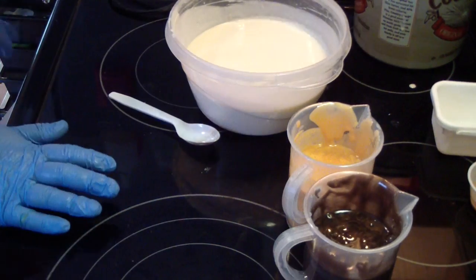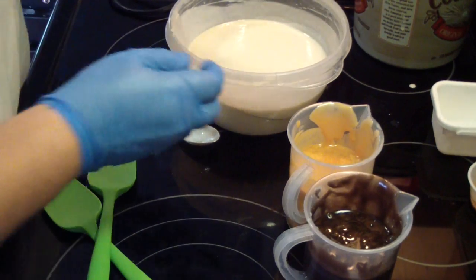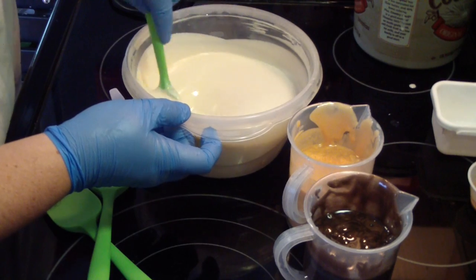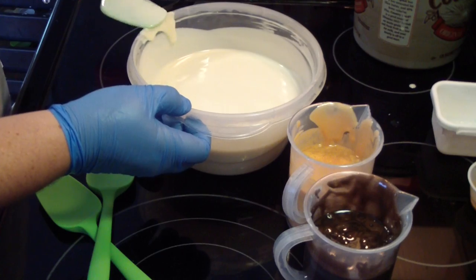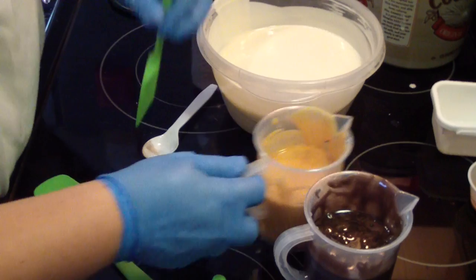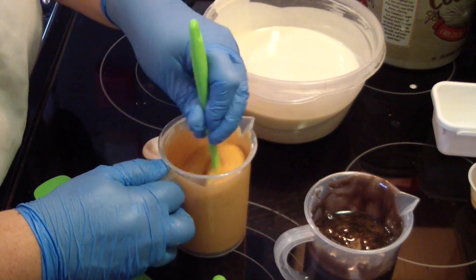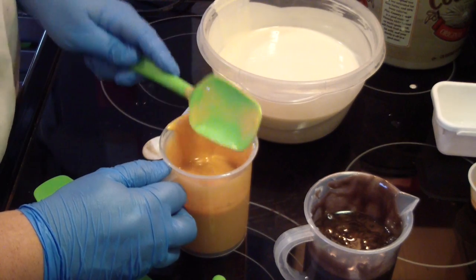Okay, so let's get a couple spatulas. Give our white soap, very loose, as you can see. Just give these a stir, kind of knock down some of the bubbles, make sure it's all incorporated well. Ooh, that's pretty. I hope it comes through.